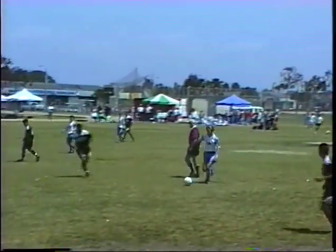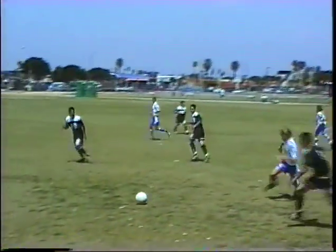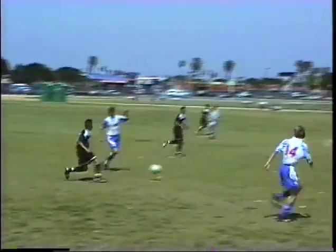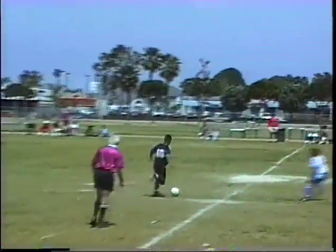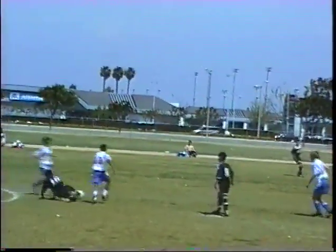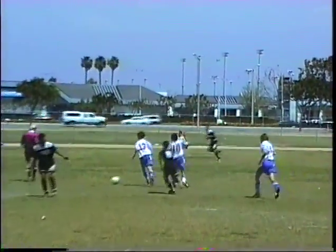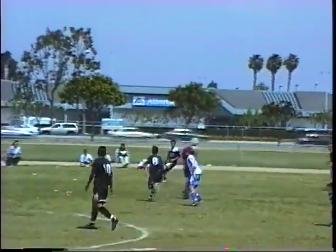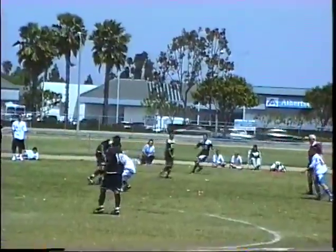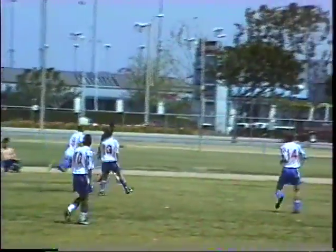Here's Mora. Mora in his own half. Pushing it up now with a lot of speed there was Tim Wall. But it's intercepted as they cover well. And here's Vargas. Vargas in the middle of the field. Vargas falls down and loses the ball. And he wanted a call, but he doesn't get it. As the Red with their counter try to get something going, but NHB still has control.